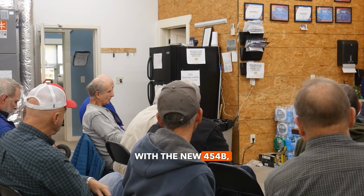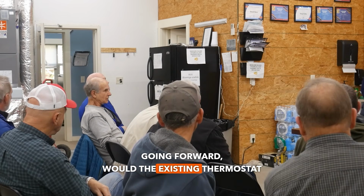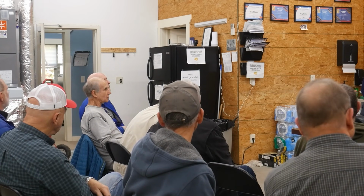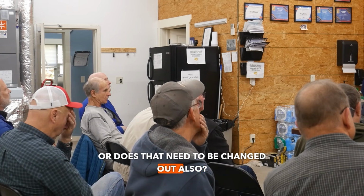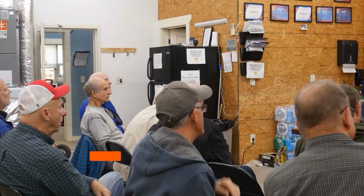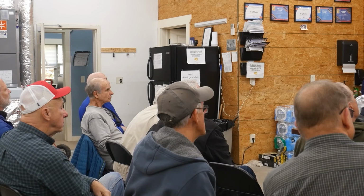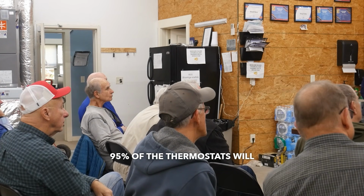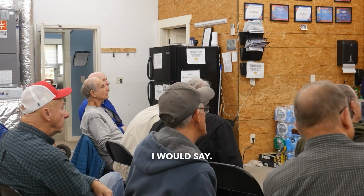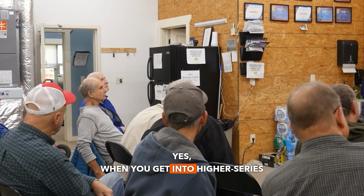With the new 454B equipment going forward, would the existing thermostat unit, digital units and all that, would that be compatible, or does that need to be changed out also? If you were going with a new unit? Most likely it would be compatible, unless you went to a communicating system where there's only 4 wires in there and it does a lot more for you, where the fans and the compressors adjust. But with the conventional system, 90%, 95% of the thermostats will be compatible. But the newer, most efficient systems are generally going to be communicating, right? Yes, when you get into higher SEER systems, yes.